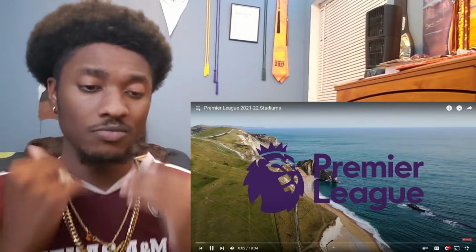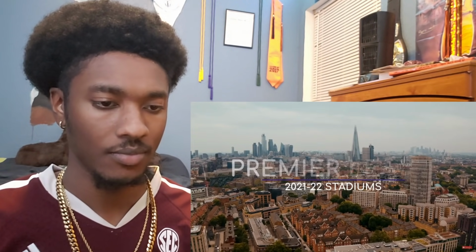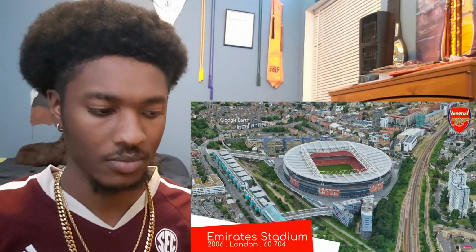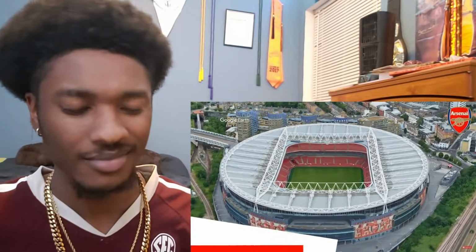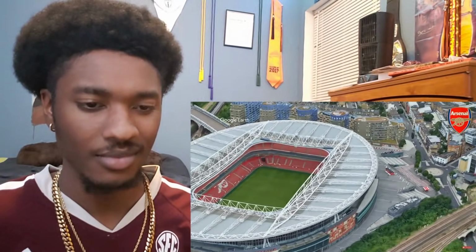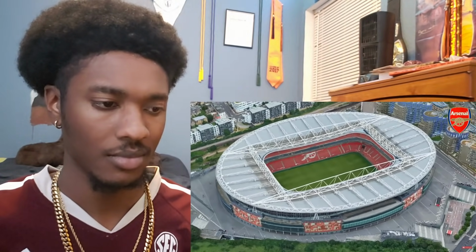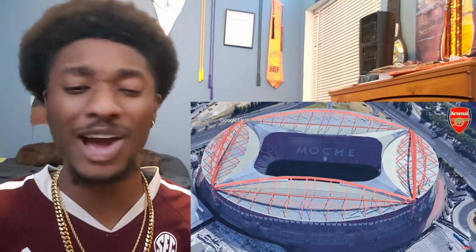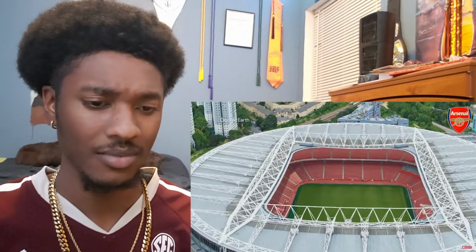The Premier League needs no introduction. Anyway, let's get into the stadiums. We start off with Emirates Stadium, home to Arsenal. It's one of only a handful of Premier League stadiums built this millennium, and the design certainly reflects that. It's reminiscent of the Estádio da Luz in Lisbon. After all, it was designed by the same firm. The interior is almost identical.